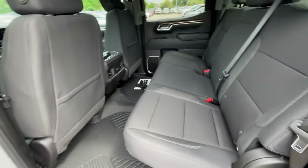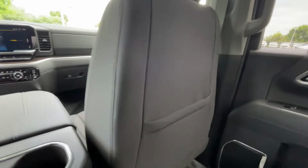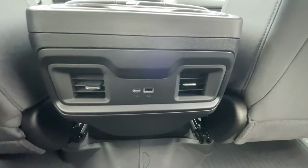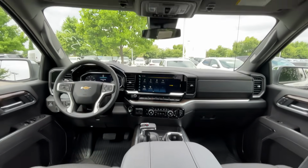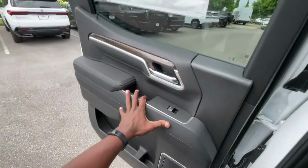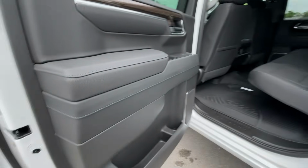But I have the seat up front adjusted for someone of my size, being 6'3" with longer legs. So we're gonna see how I fit sitting behind myself. Pretty good space back here. Seat back pockets are on both sides. Rear AC vents, and then you have a USB-C and a USB-A charge duo there. There's a look at the front from back here. LED reading lights throughout. And a nice sturdy hook here if you need to hang your uniform. Now child locks, lock, unlock there.